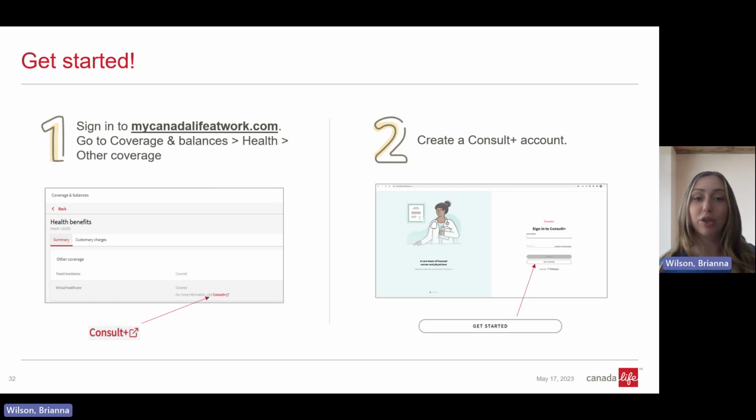From there, you're just going to create your account. It will register that you're a Canada Life member, so you will not need to pay anything. And then you'll just go from there. It's just a quick couple of questions to get your account created, and then you're ready to go.